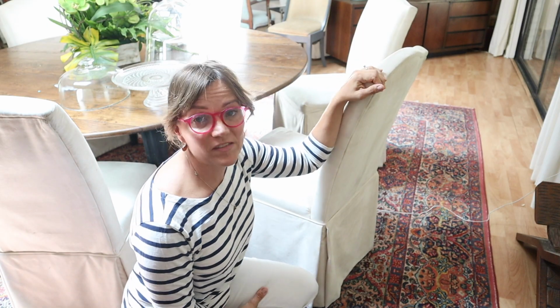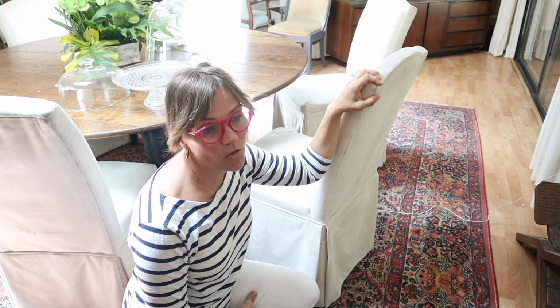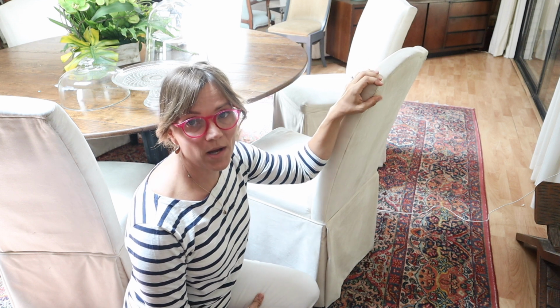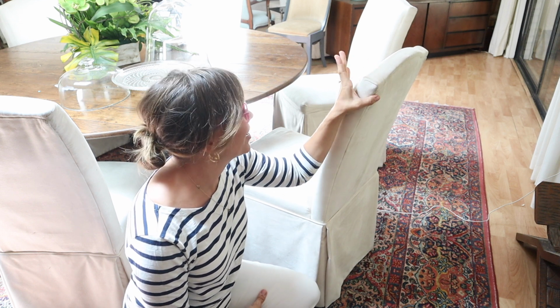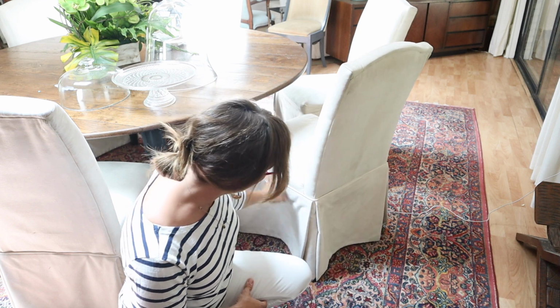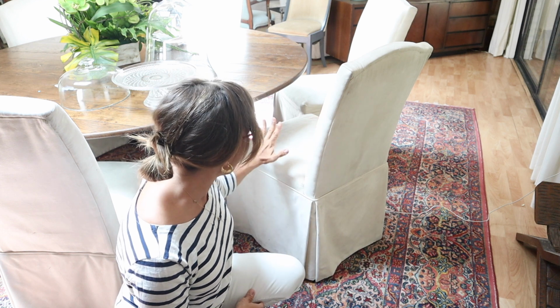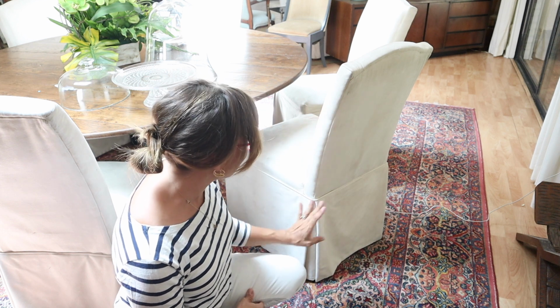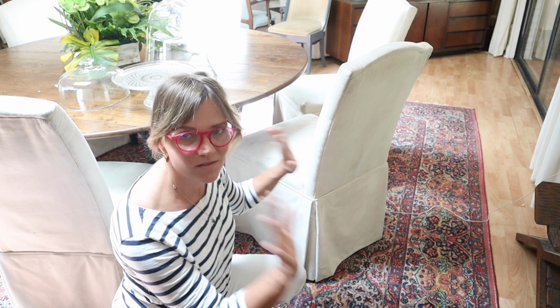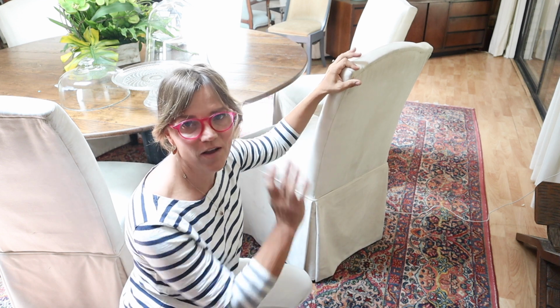Okay, talking about some of the advantages of upholstery. These are my upholstered dining chairs, and although they're upholstered, I do want to make some slip covers for these because they are getting kind of dirty. The advantage of upholstery, particularly on chairs like this, is that they stay put. There's no shifting of the fabric, so they just always look neat and tidy, and the fabric is just in place. It's not going anywhere. It always is going to look like this. I'll never have to adjust these.